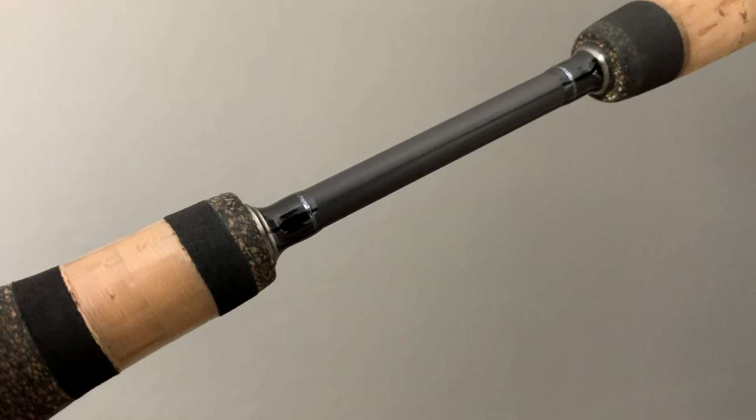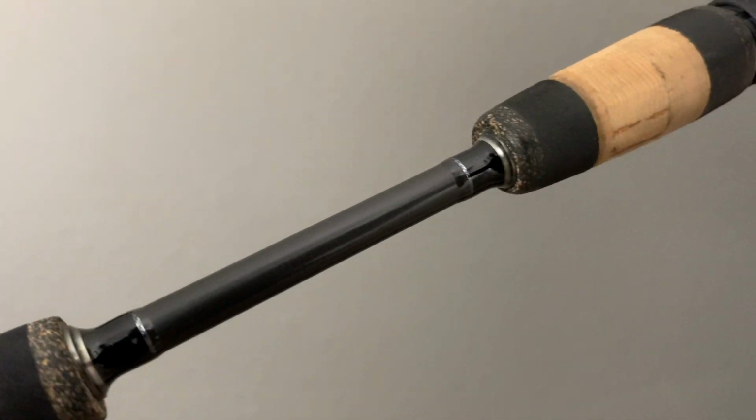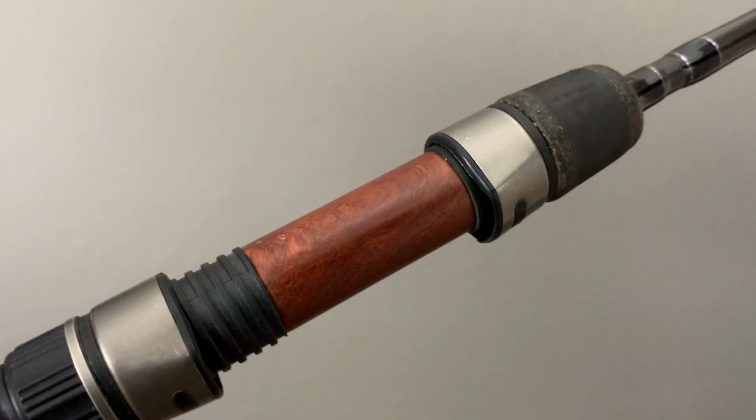I'm in love. And lastly, we got Bette Midler, a.k.a. Well, Bette Midler is my Phenix Elixir. The Phenix Elixir, okay, 7'6", 2 to 6 pound test, lure weight 1/32 to 1/4 ounce, fast action. Application: mini jigs, definitely, most definitely, large spoons, large baits, large lures, jerk baits, things of that nature. Very versatile rod, okay, I love it.